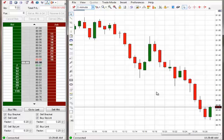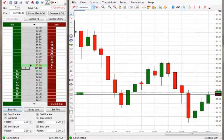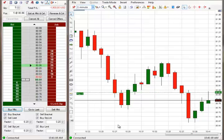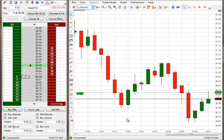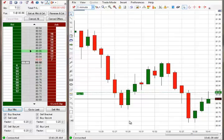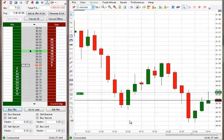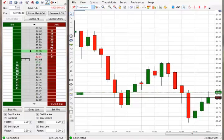Okay, I'm going to come back and take some more entries. Okay, I have taken a long position here. See what it's going to do. Just want to calculate my out. Okay, I've got it. Setting the stop now. Putting the stop at 72.